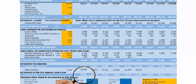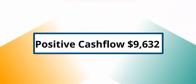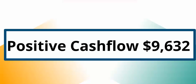They'll work through a worksheet that looks something like this. And here's an example that we did for one of our investors with one particular property recently, a positive cash flow of over $9,000 per year. This will be, of course, in addition to the capital growth that you'll achieve.